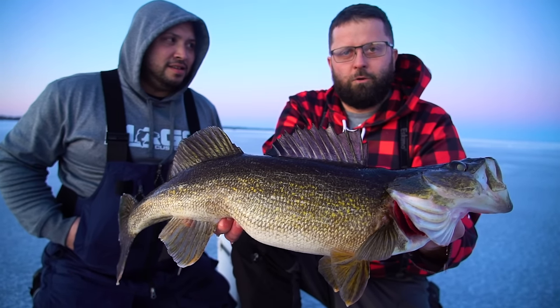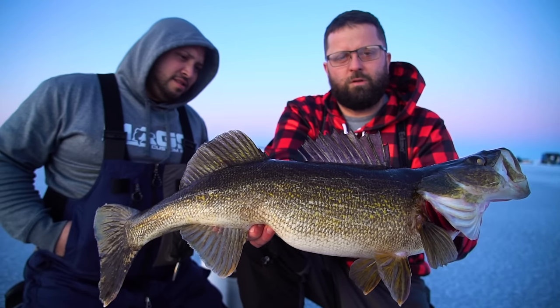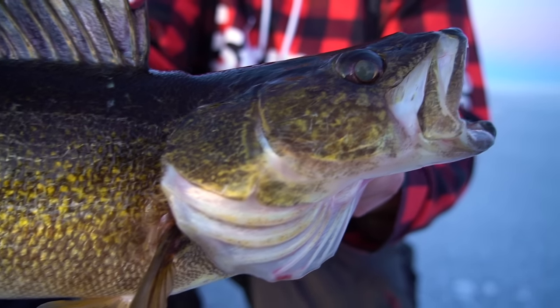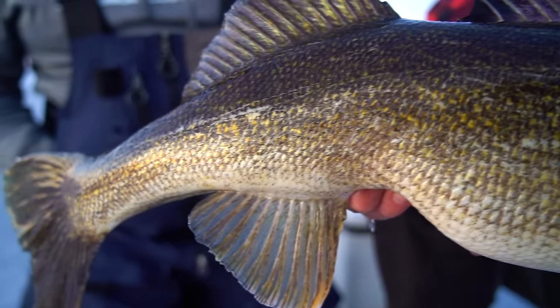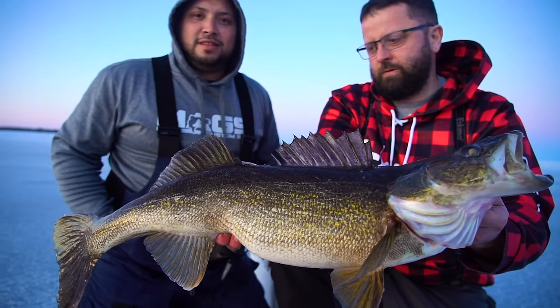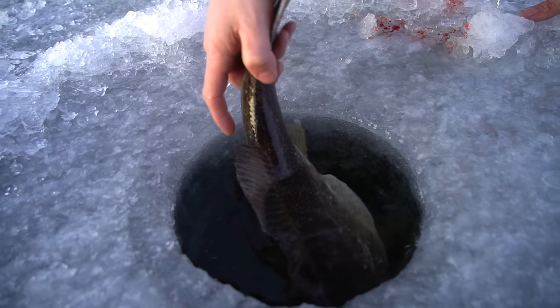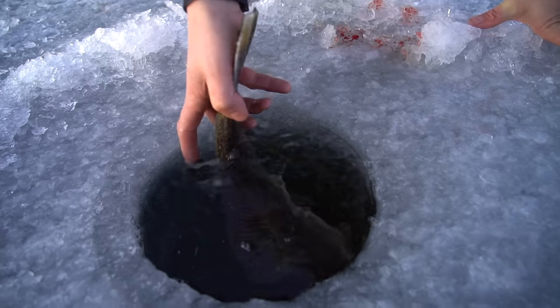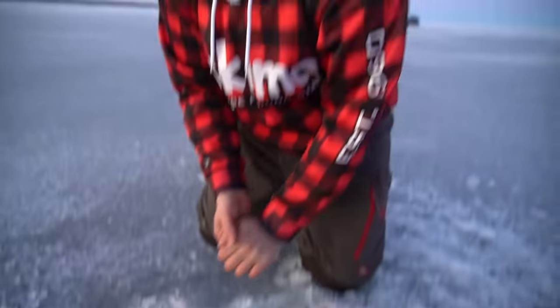Good fish out of Little Bay De Noc. I don't know, probably 11 pounds. I don't know how long, maybe 28, 29. What a beauty. Good fish on a tip-up right there. Giant. Little Bay De Noc gold. Oh, the fish is good and ready. Look how marked up she is. Nice job, man. Thanks a lot. That was awesome.